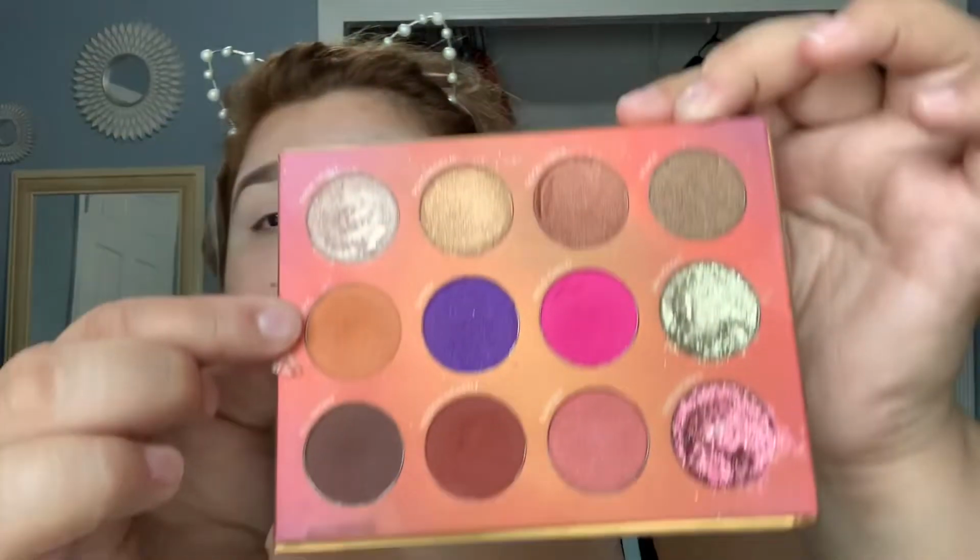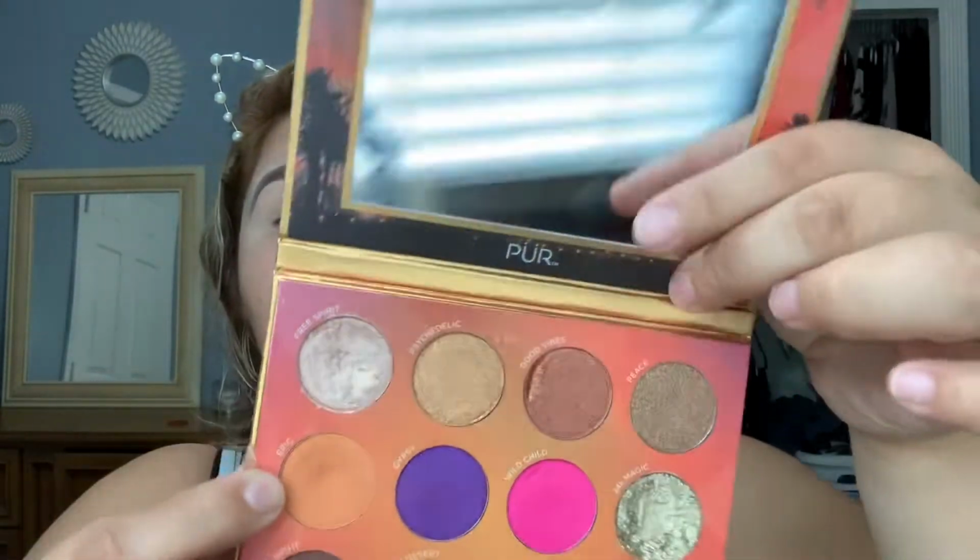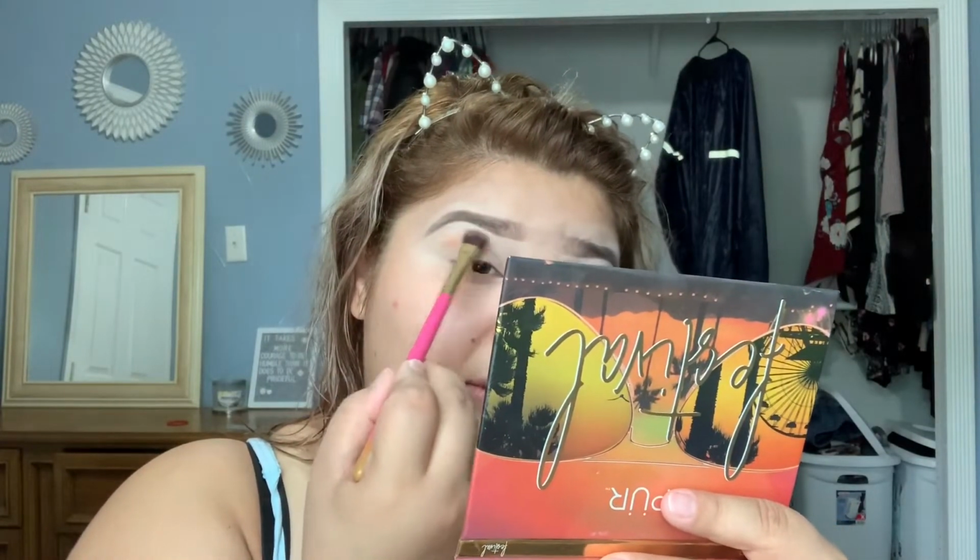All right guys, so my brows are on and I already primed my eyelids, so we're going to go ahead and go in with eyeshadow. Now I do want to do a soft transition shade, so I'm going to go in with this color right here. It's called Epic from my Pure Festival palette. I'm going to go into the crease with that color and we're going to go in softly. Make sure we get that softly, and that's going to be our transition shade. I'm going to blend it in on both sides.